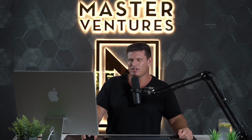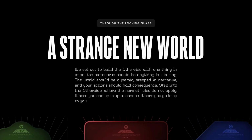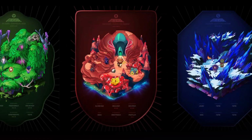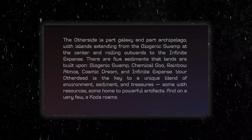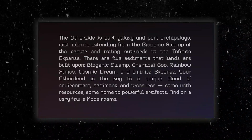All right, guys, let's dive in here on the Otherside website. So basically, they're just saying that this is going to be huge and massive, what I already talked about. And this gives you some examples of these different images that come on your NFT. And they give you all the traits down here and things like that. The Otherside is part galaxy and part archipelago, with islands extending from the biogenic swamp at the center and rolling outwards to the infinite expanse.